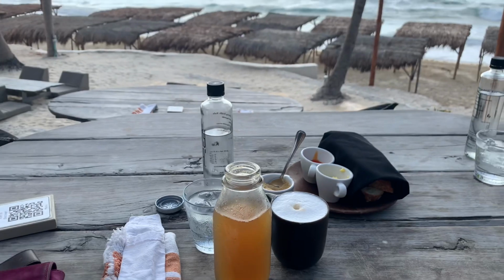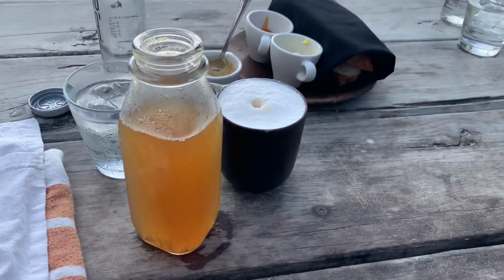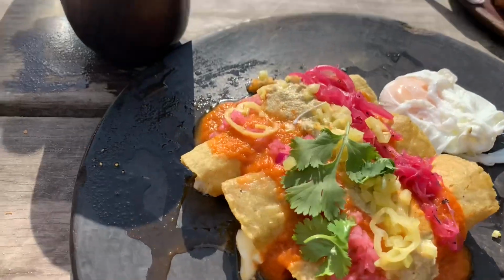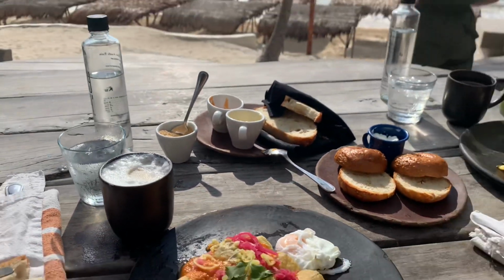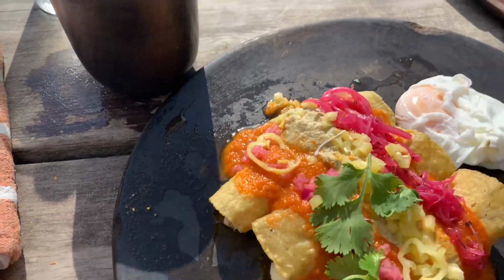There are two restaurants in this hotel. One is vegan and the second one is the main one where we are right now. The menu is based on recipes influenced by Mayan and Mexican traditions. The ingredients are also locally sourced at organic markets. I can only say the food was absolutely delicious.